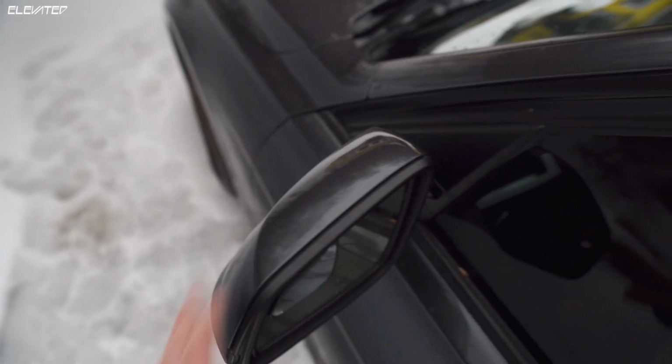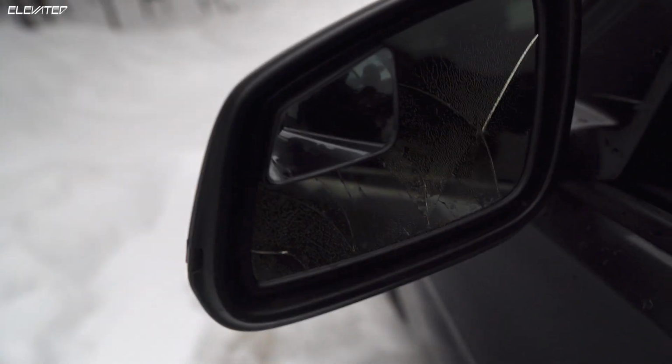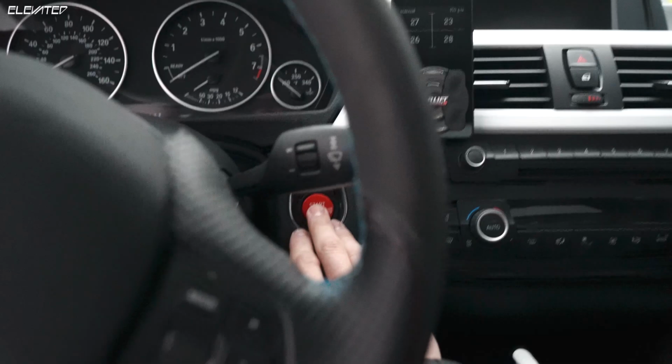Stock mirror caps back on, baby, but I had to sacrifice the mirror, guys. You know what happened.